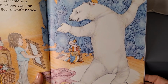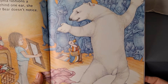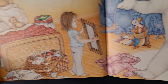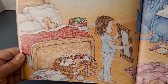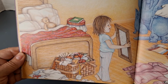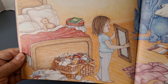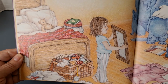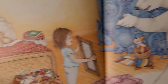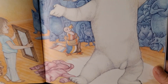Polar bear pads forward first. I need a coat of thick white fur to keep me warm and help me hide in the ice and snow, she says. Snip, tuck, stitch. In no time, Sophia fashions a furry new coat for Polar Bear. Behind one ear, she sews a little red heart. But Polar Bear doesn't notice. See the heart? Okay.